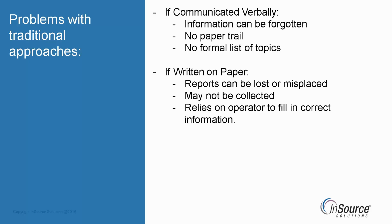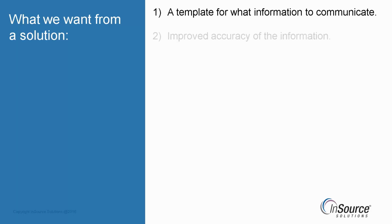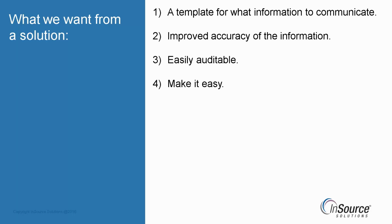Now, these are just a couple of the potential issues, but ideally, if this was my plant, I'd want to automate this process as much as possible to help ensure we're putting out good product with the least potential for problems. So that brings up the question, what do we want from a new solution? If you ask me, there are a couple key points that we're looking for. First, I want to be able to set up guidelines for what information should be communicated between shifts. This way, even if I have a brand new operator, I can be sure they'll pass along the correct information.